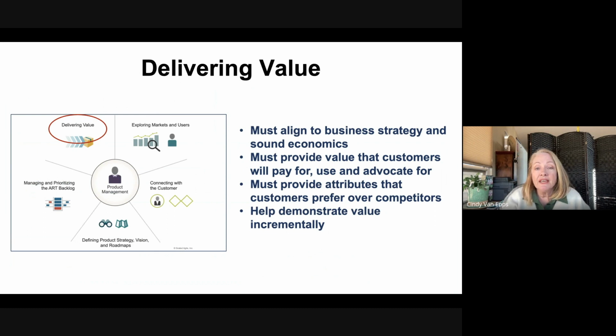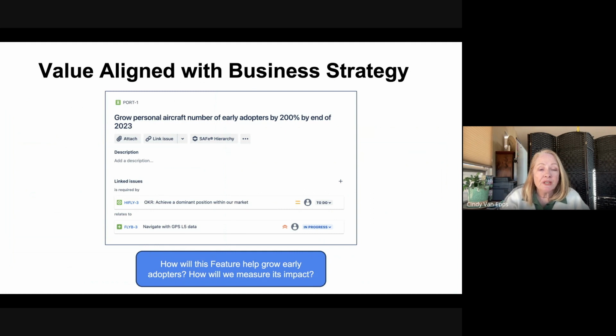And we have to help demonstrate value incrementally and get feedback. Whew, that's a lot of stuff. How is Agile Hive going to help support that? Well, here's just one simple example where we have a portfolio, a strategic theme, right? This is the business strategy, and we are going to link it to a feature at the ART level.